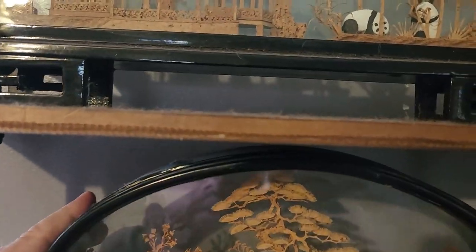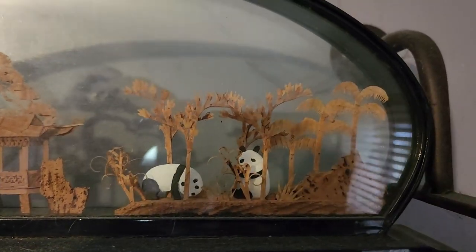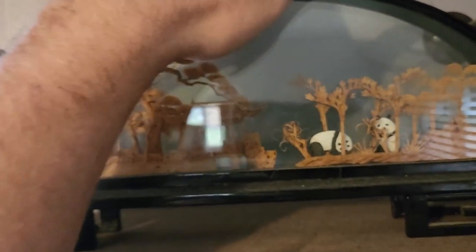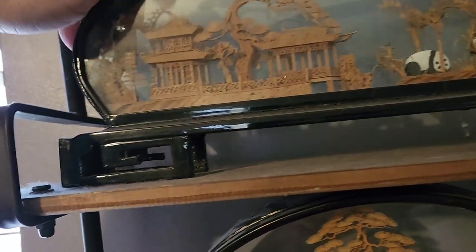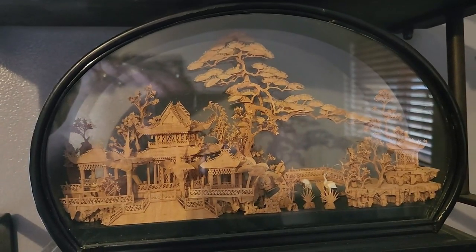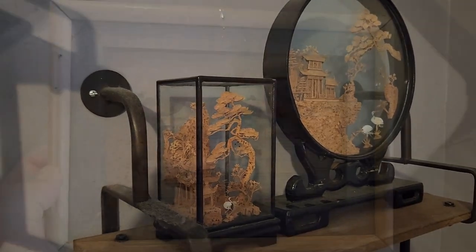And then this one up here is unique because instead of birds, this one has panda bears. I thought that was really cool. We can take a look at the back on this one too. Pretty neat. I do have a few other kinds, some of them are like jewelry boxes or trinket boxes. I have one, I believe, that's kind of like a picture frame kind of thing. I'll show you those too.